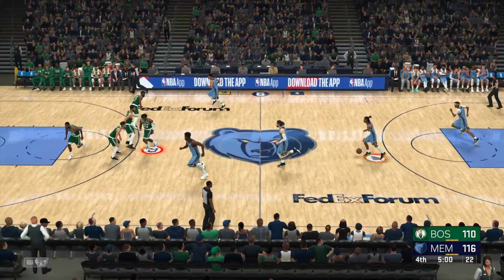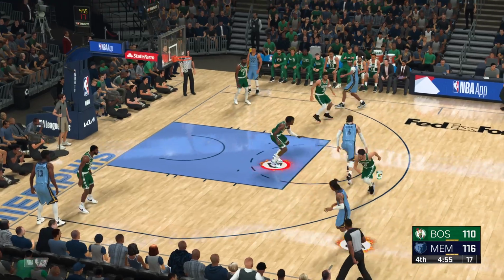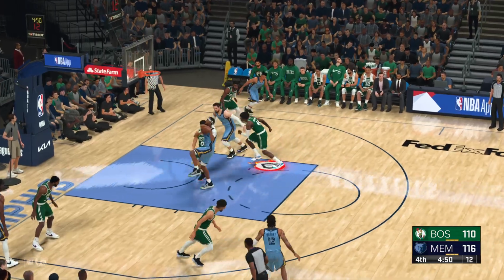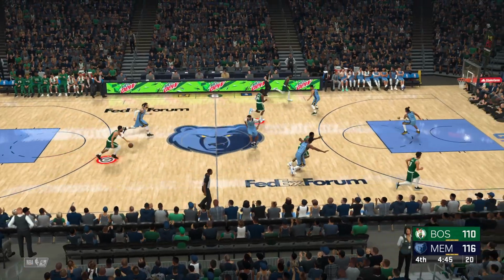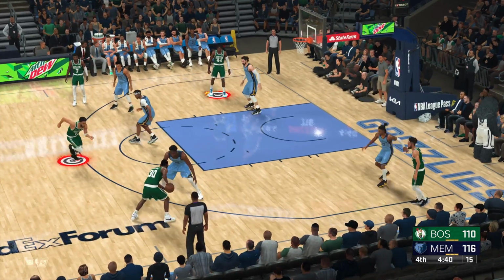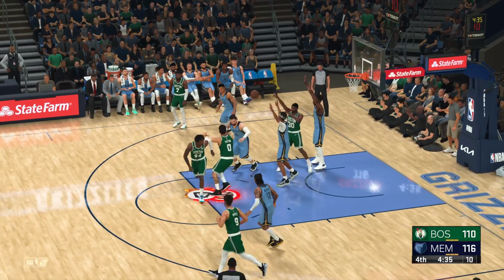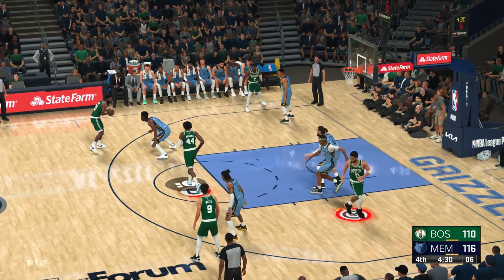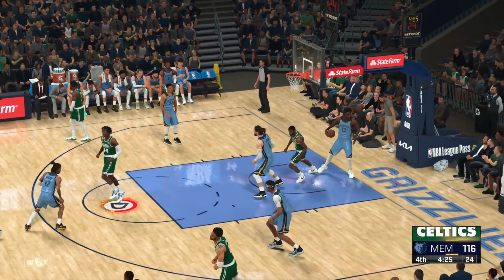Here's Morant. Adams outside. Dishes it to Williams. The rebound by the Celtics. Tatum's got seven rebounds in the game. Right side, White. Williams against Jackson. Williams passes to Tatum. The kick out to Williams. Just three to shoot. And finished off by Williams.